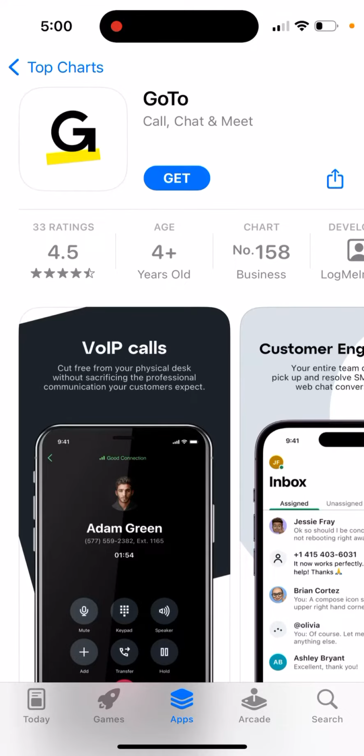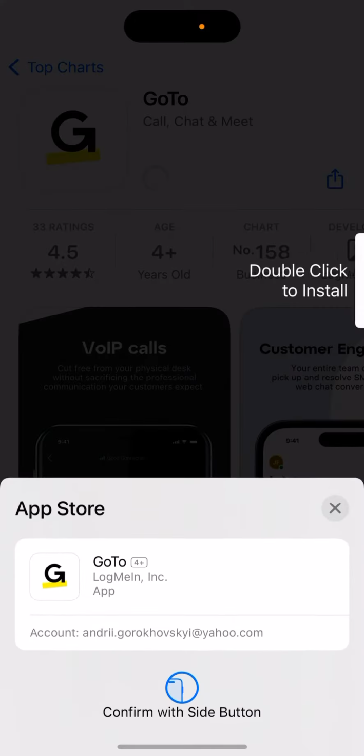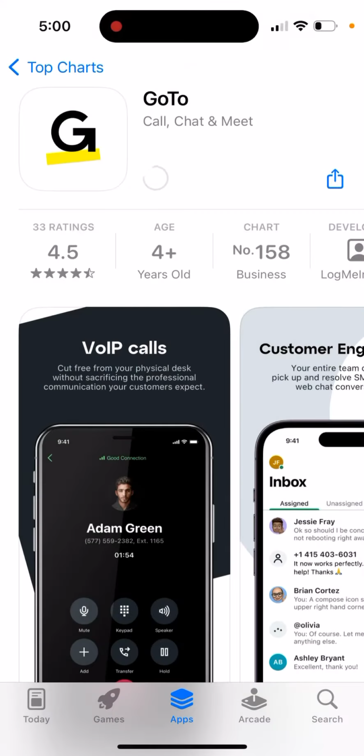Here's GoTo app, call, chat, and meet. So then you can just tap get and then double click to install.